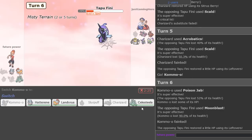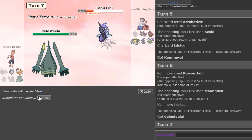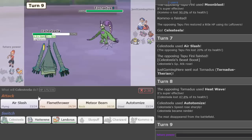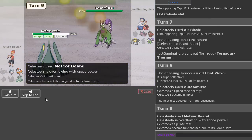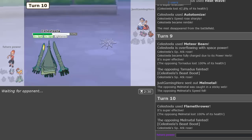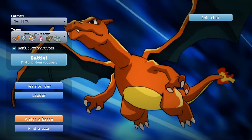However, it does look like Celesteela can almost certainly win. So we'll knock this out, which is great. Torn is in. We get to Autotomize and then Meteor Beam. Get ourselves another additional boost and an additional boost by knocking this out. Flamethrower here's our play now. And that's gone, and then we just win the game. Yep. Good game. Very, very nice game.